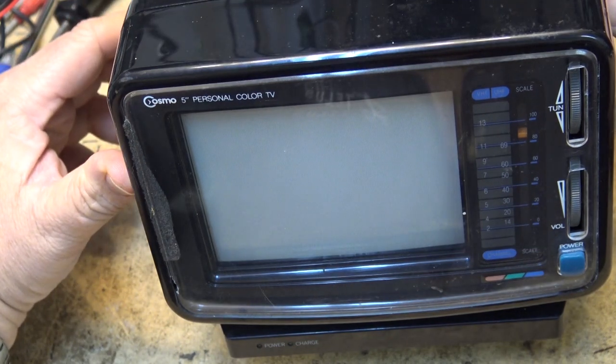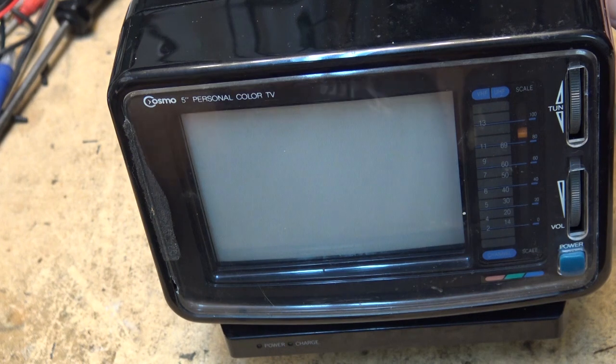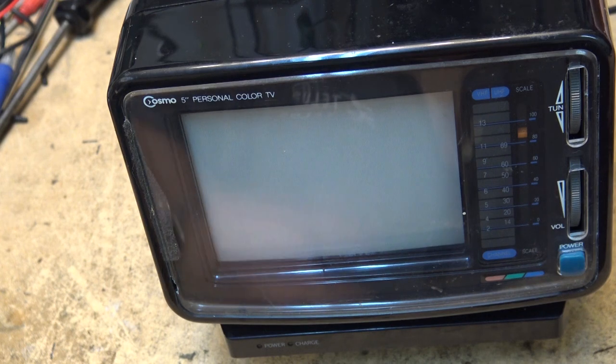Long after I stopped using it, my mother took it and put it in her kitchen, and she used to watch the soaps and stuff on it while she was doing her motherly things as I was growing up. I don't know whatever happened to that set. I guess it got trashed or whatever, but I came across this one today.